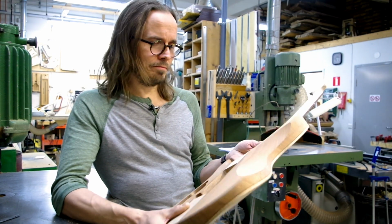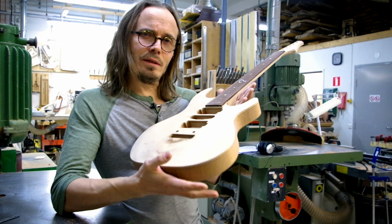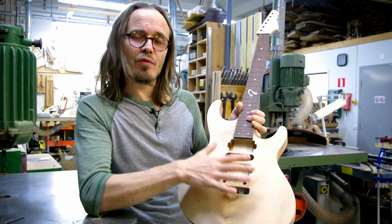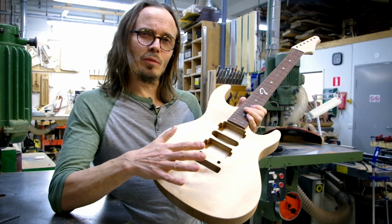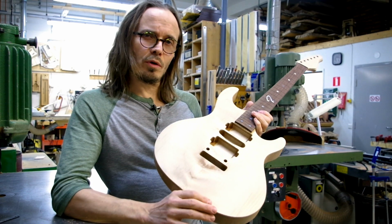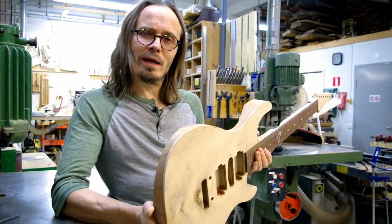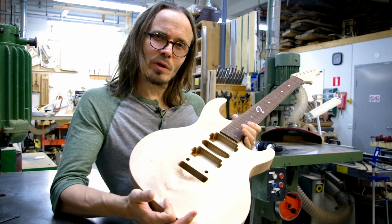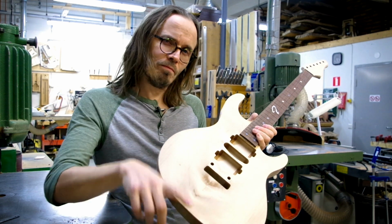Here's a rare one. It's the Aeon Artist model, serial number 032. Typically it would be only made for custom order. This one we're making for our stock, but it doesn't have an owner yet. So it could be spoken for you.